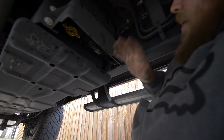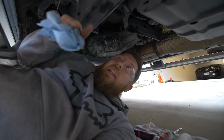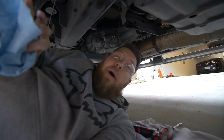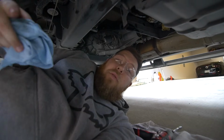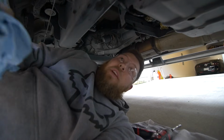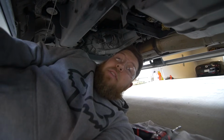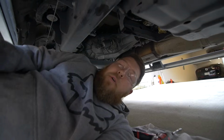Bam, that part's done. Anytime I'm working on changing anything with fluids, I want to make sure I clean the area that I worked in where it's spotless. That way, if there's a leak that presents itself in the upcoming days after doing my oil change, fuel filter change, I'll be able to spot it. If you leave stuff behind, you may not know that there's a leak until it's too late, and then you're in trouble. So we'll wipe this area down with just some shop rags.